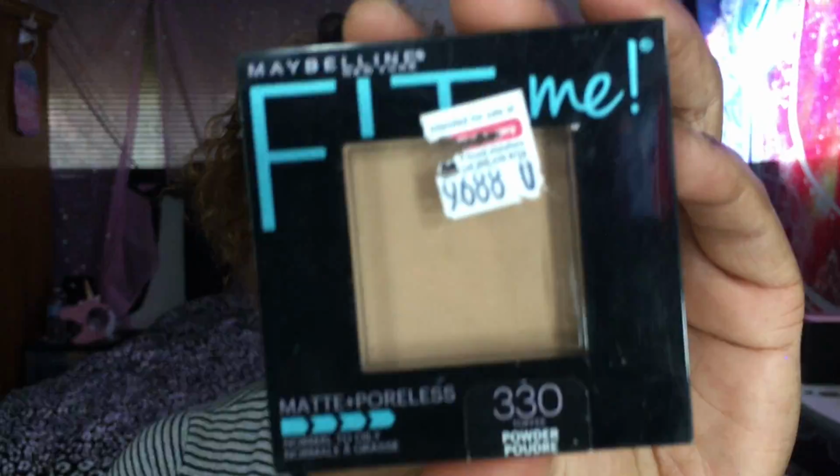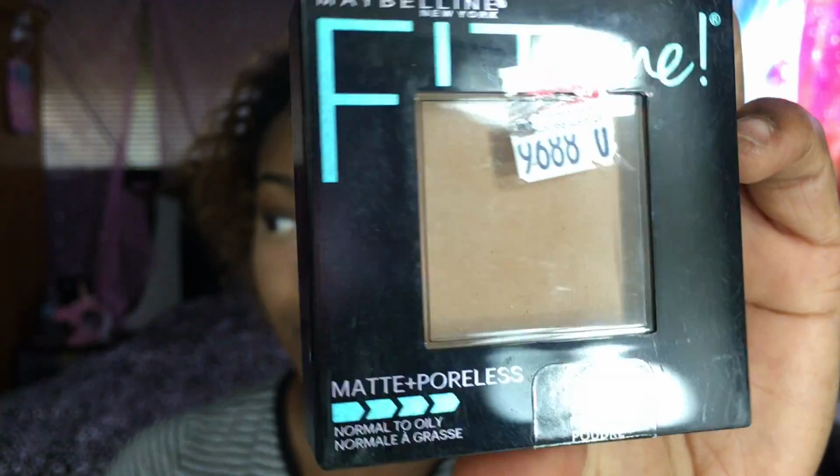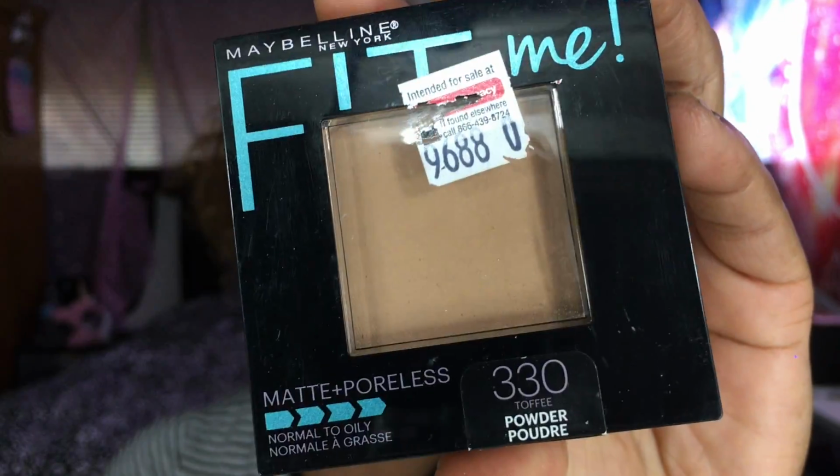No, I'm just kidding. Yeah, go ahead and wipe off your setting powder, and then you're gonna go in with a lighter foundation. This is the Maybelline Fit Me number 330. It's coconut, and you're gonna add that to the same place. Now I don't really know if I'm doing this right, but it works for me.